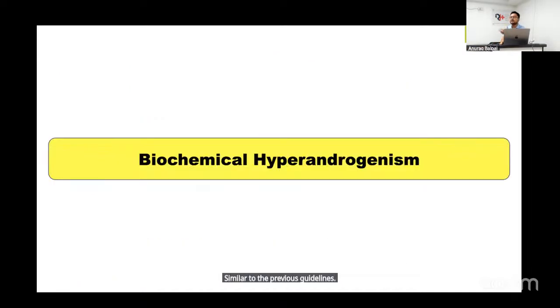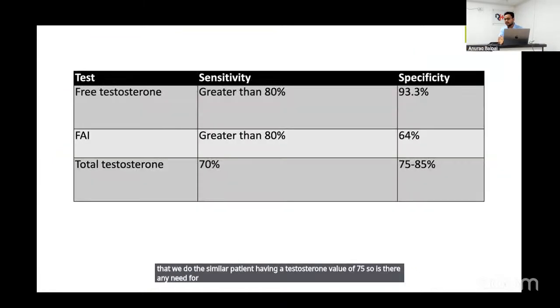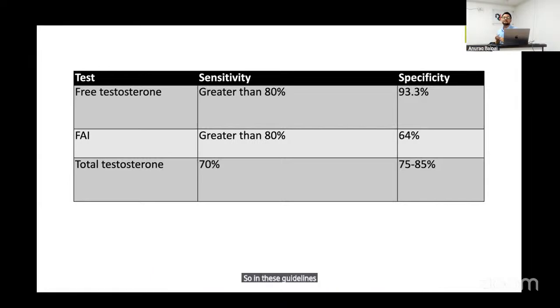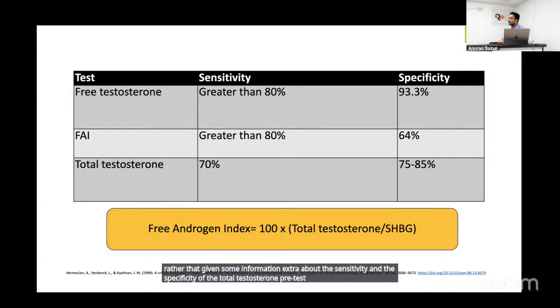Moving on to the biochemical investigation that we do, the similar patient having a testosterone value of 75. So is there any need for treatment in this girl, or is it hyperandrogenism? So in these guidelines, there have been some changes. I might not say changes, but rather they have given some extra information about the sensitivity and the specificity of the total testosterone, free testosterone, as well as free androgen index.